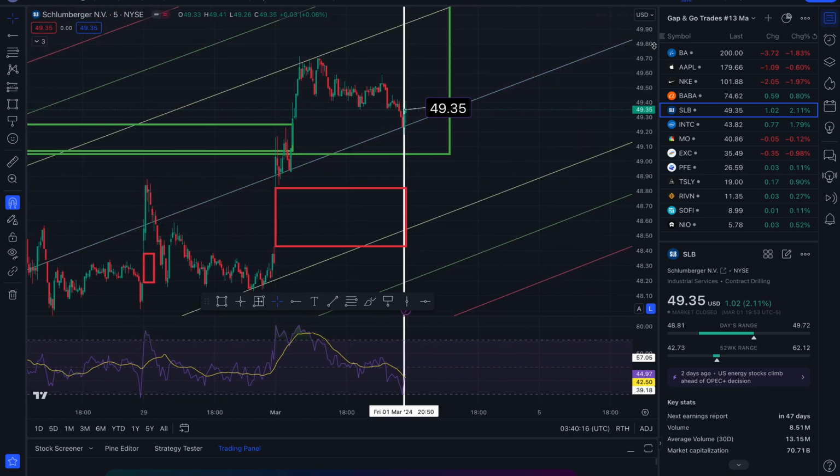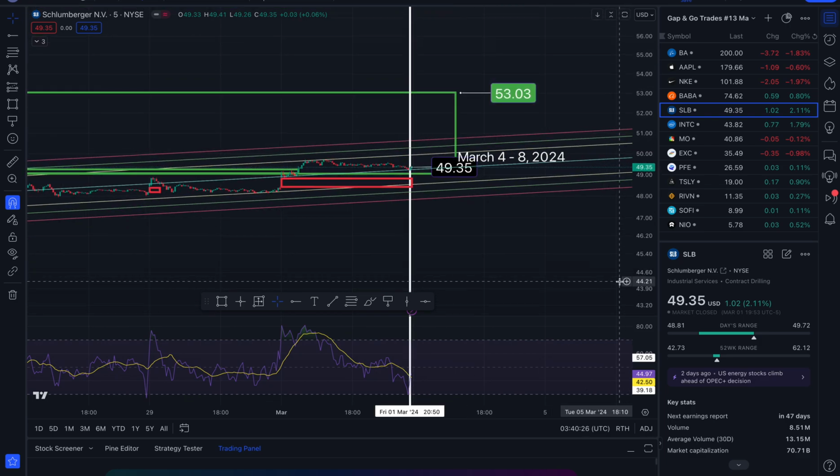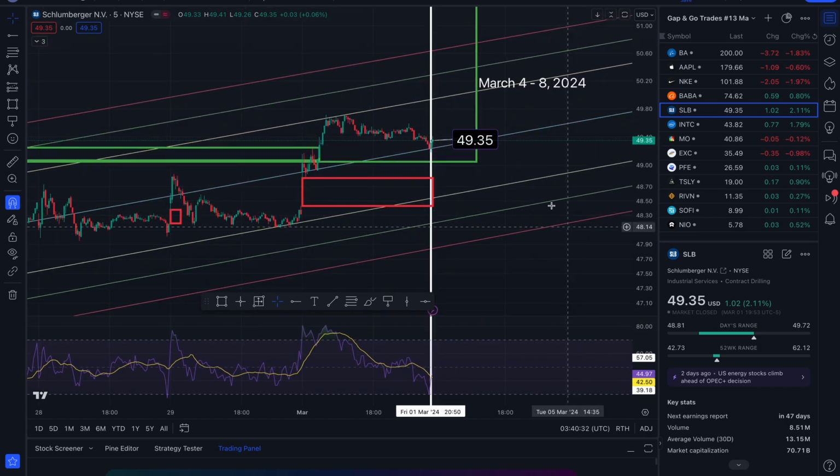Schlumberger here, 49.35, 49.93, 50.28, 50.62, closes out at 53.60. Not in the channel, not in the zone, but fortunately we are going up.